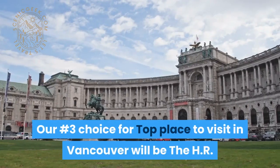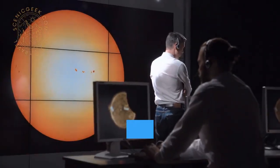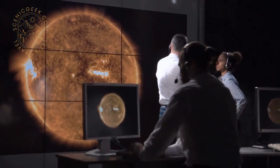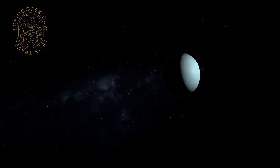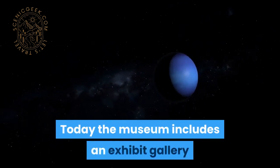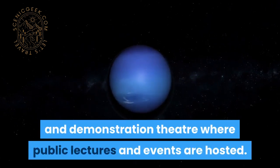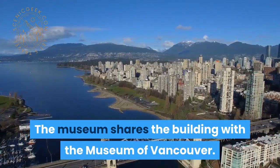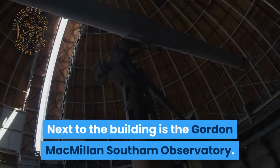Our number 3 choice for top place to visit in Vancouver will be the H.R. MacMillan Space Centre, an astronomy museum located at Vanier Park in Vancouver. The museum was opened on October 28, 1968, containing a planetarium star theater. Today, the museum includes an exhibit gallery and demonstration theater, where public lectures and events are hosted. The museum shares the building with the Museum of Vancouver. Next to the building is the Gordon MacMillan Southam Observatory.